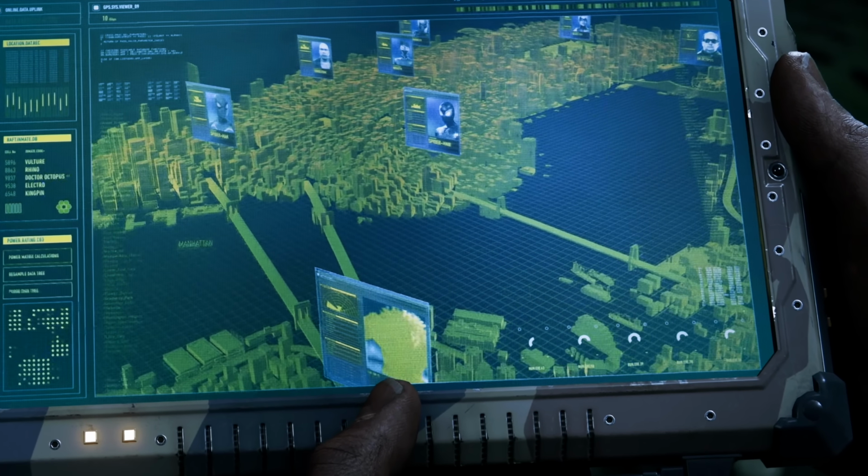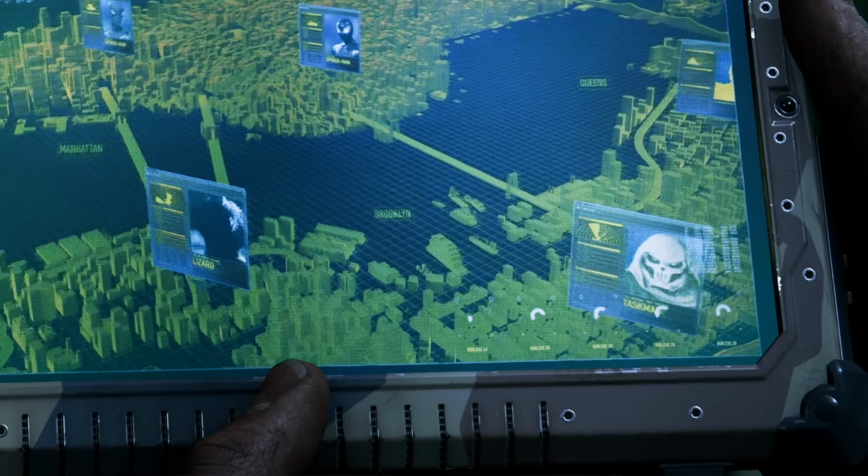Negative and Scorpion, they're probably there too, we just can't see it in the trailer. But the thing that really excites me is that we also see across the bay in Brooklyn is Lizard and Taskmaster, and for a split second we can see that Shocker is somewhere in Queens.